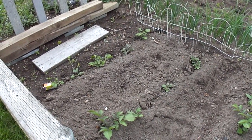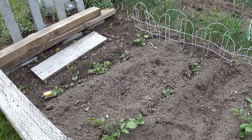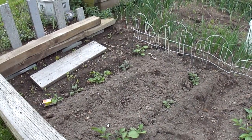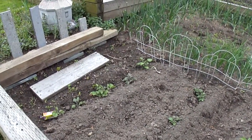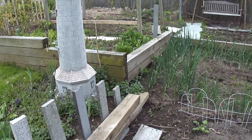Max! Max! Come, Max! Come, Max! Max is over mooching at the neighbor's house.